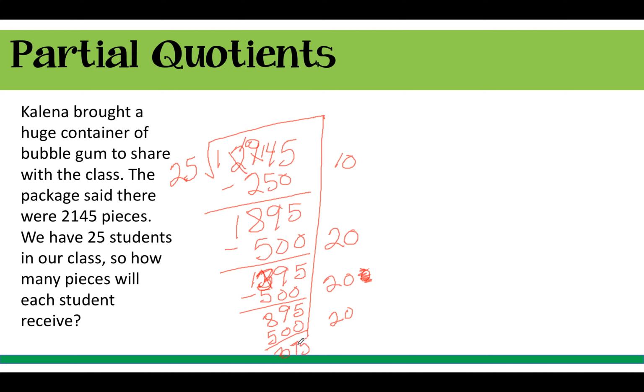When I run out of paper and I'm still going. That happens in partial quotients. I just bring it up here, put that last number there, and just keep my line going. So I've used 10, 20, 20, 20. I'm at 395. I can't use another 20 because that would be larger. So I'm going to go back to my tens. I'm going to put a 10 in here. I'm going to subtract 250.